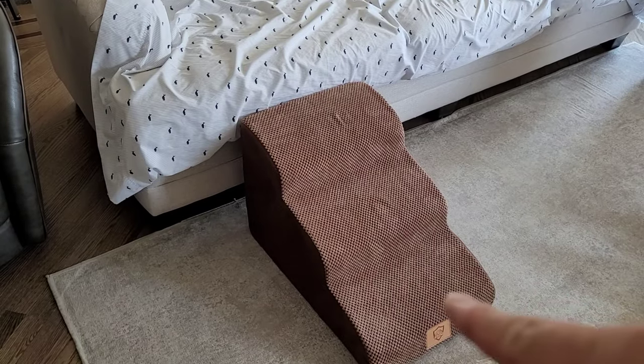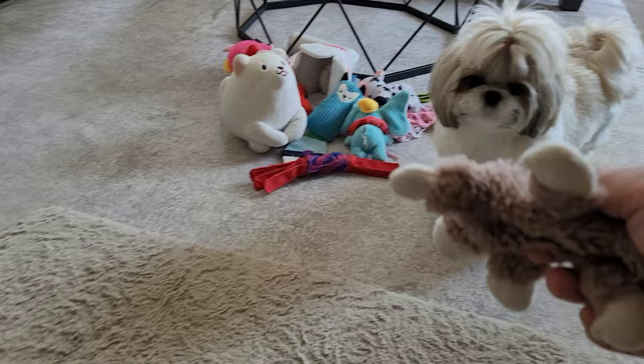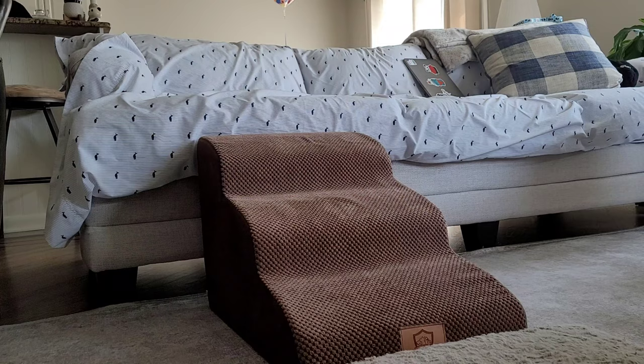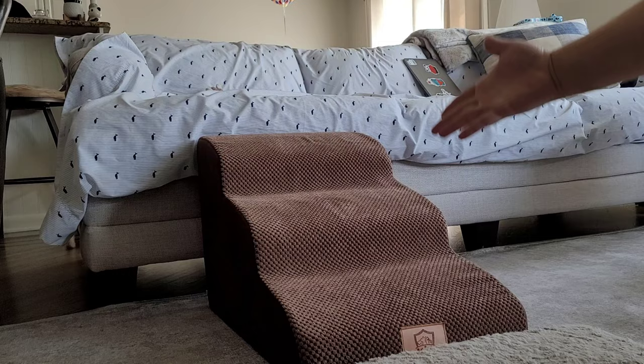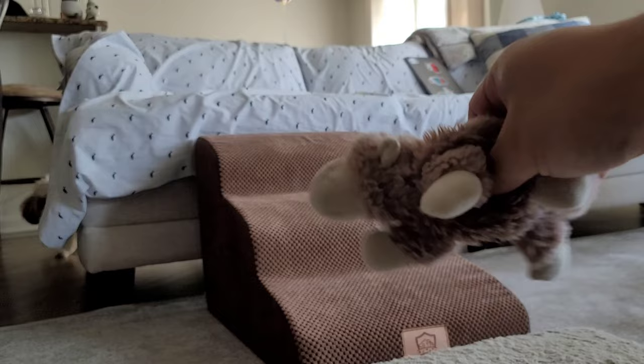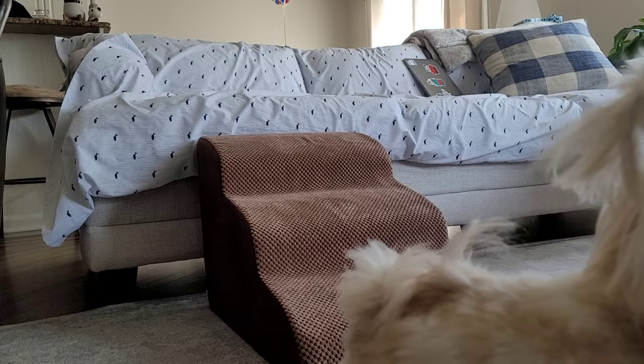I'm gonna show you guys how Mikki uses her step stair right here. Go! The stair! Use the stair! Go, Mikki! Go over here! Third time's a charm, okay, Mikki? Can use the stair, okay? Mikki, look. Cool. Here, right there.